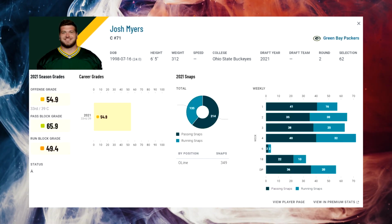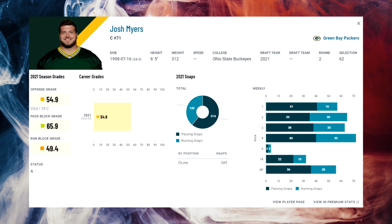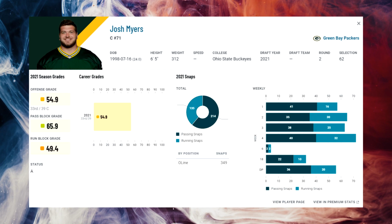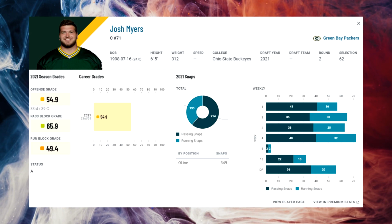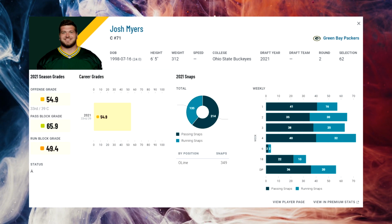To round out the interior, Josh Myers, now the third of the 3 interior offensive linemen. Maybe there will be another one, and we'll get into that in a second, because there is still a whole preseason to talk about. We don't know exactly what's going to happen. These are just my projections as to who will start.